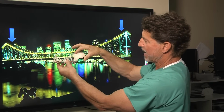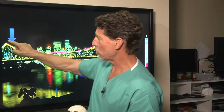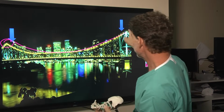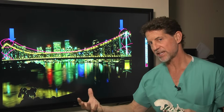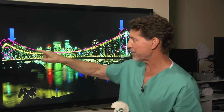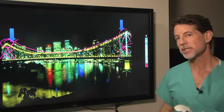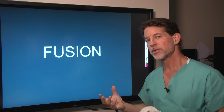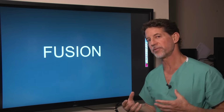So if you look at a bridge and you put the spine sideways, the tip of C7 is here, and the back of the skull is here, and the cable goes from one stanchion to the other. If you remove either one of these, the bridge is going to end up in the water, which again is the same thing that happens when you do a laminectomy and you remove these attachments to these cables. This is the result.